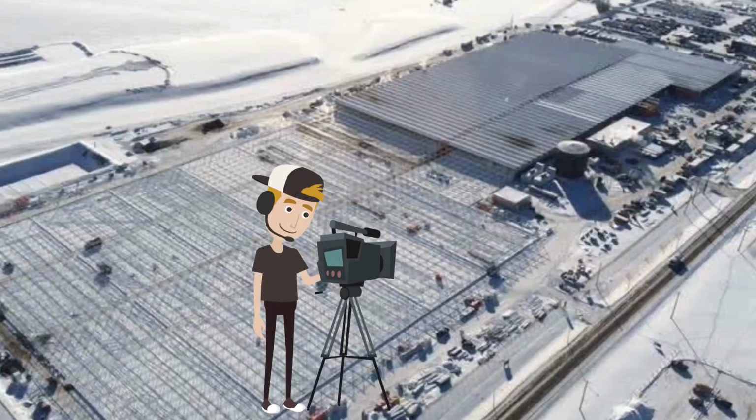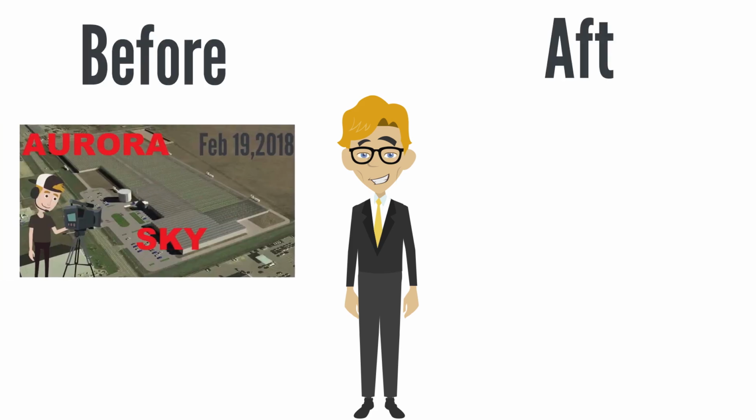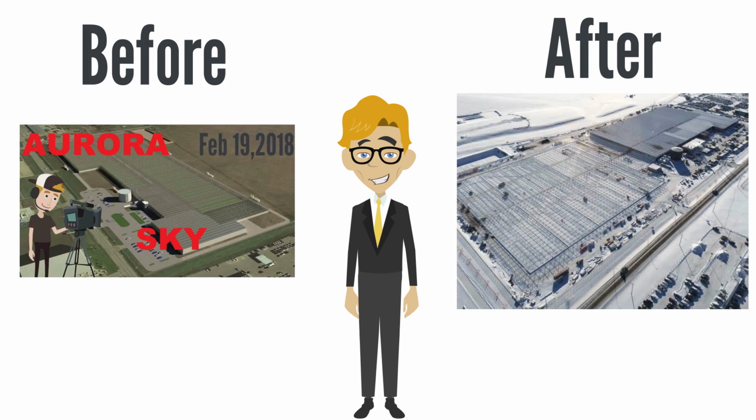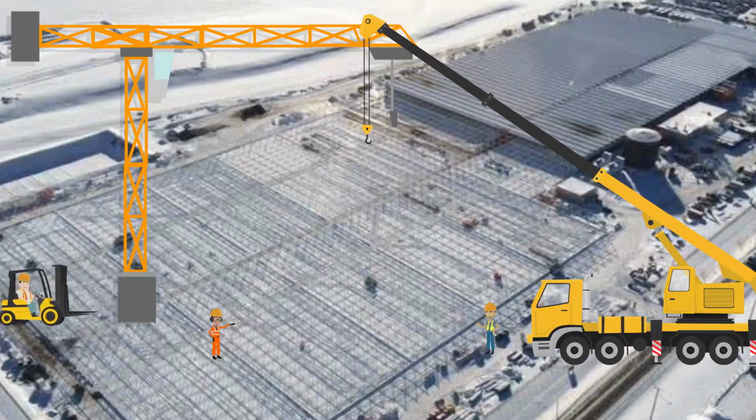Now on to the main subject, the Aurora Sky facility. This time I shot the video in daylight, so you don't have to worry about the quality of the video. I will also describe what differences between the February 19th, 2017 recording of Aurora Sky until now. This is only 7 weeks apart, but I can tell the facility is coming along nicely.